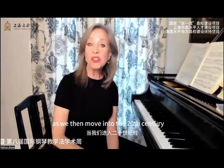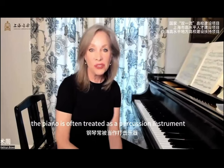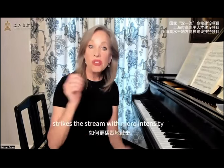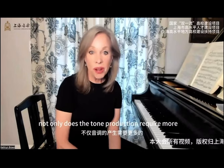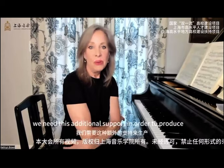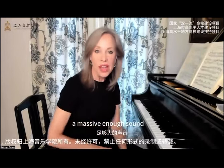As we then move into the 20th century, the piano is often treated as a percussion instrument. In the works of Bartók or Prokofiev, for example, we hear how the hammer strikes the string with more intensity. Not only does the tone production require more shoulder support, but the support of the whole lower back as well. We need this additional support in order to produce a massive enough sound.